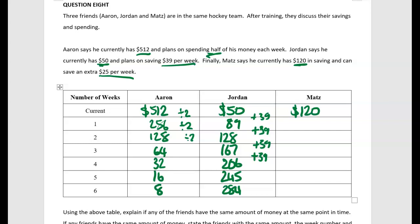And finally, we got Mats. He's starting off with 120. He's adding 25 every week. He's going to get $145 here, 170, and now he's got 195, 220, 245, and then finally 270. So we filled out the table.